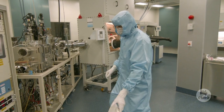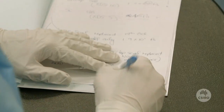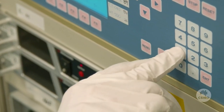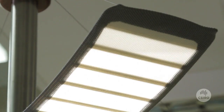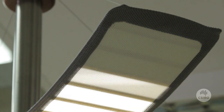So these are the flexible electronics laboratories, and here we do research into OLEDs, that's organic light emitting diodes, and also printed solar cells. And one is really the opposite of the other. So with OLEDs, we put in electricity and get out light, but with solar cells, obviously, we put in light and we get out electricity.